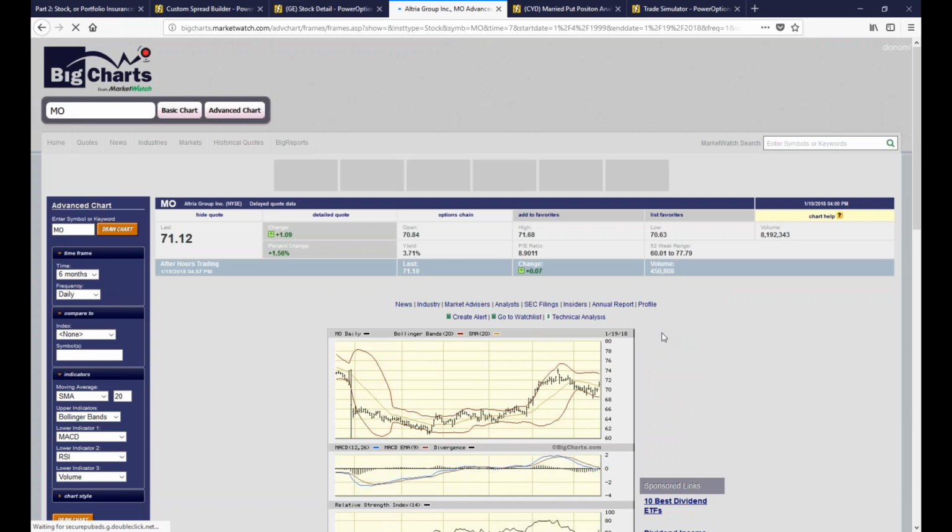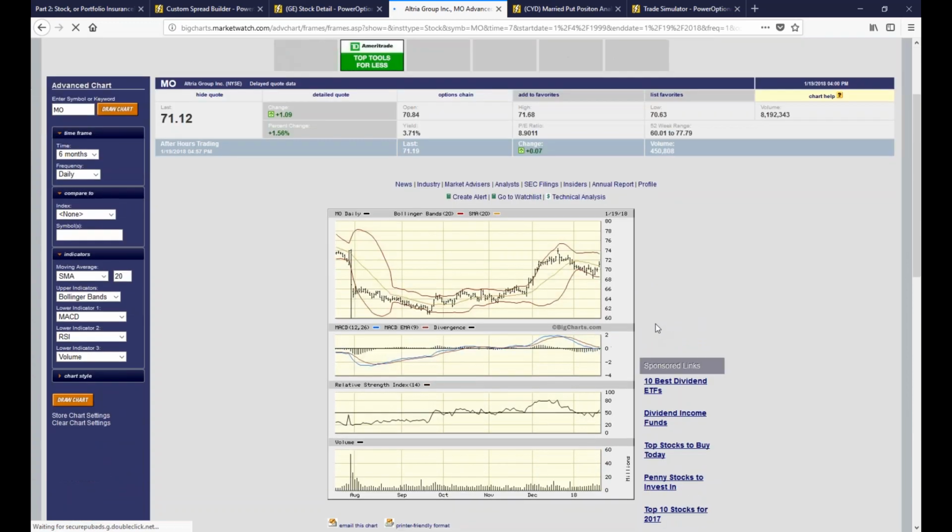what Chris is mentioning is that he had been doing, since November 1st, 2017, 5 MO 62.50, right about here, 60 bear put spreads. Okay, but MO went up and now it is at 71.